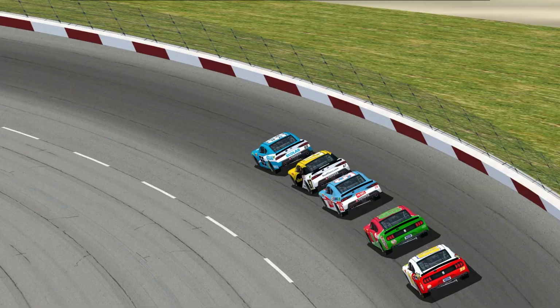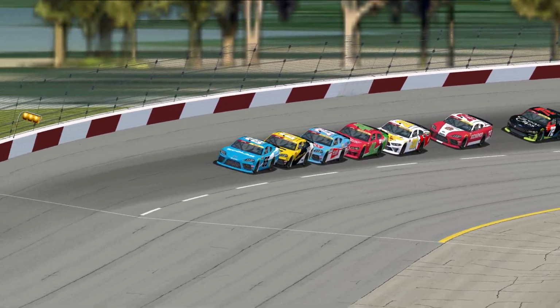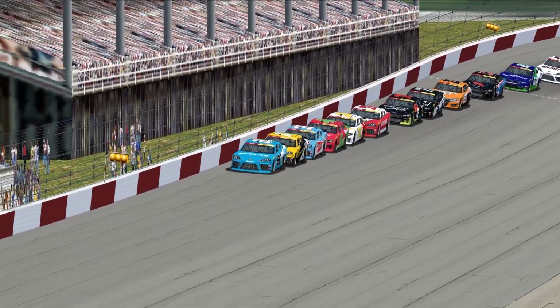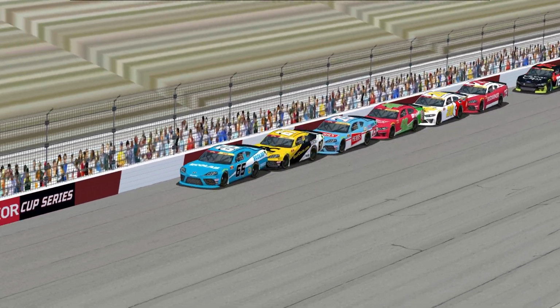Either way, let's go ahead and get to the restart after the cycle of pit stops. Mike Knapp, your race leader. But I think a lot of these guys are still going to have to make another stop in this race before it's done, so stick around. It's going to be an interesting one here in the Southwest Airlines 200 at Darlington.